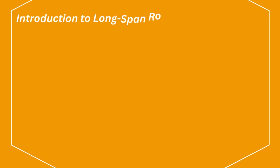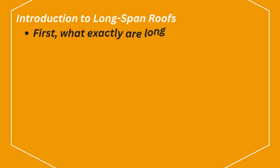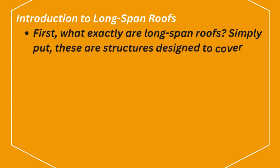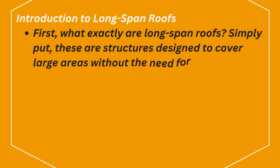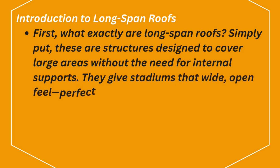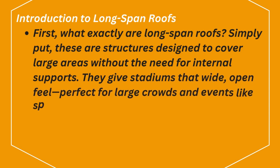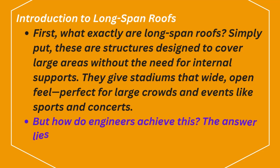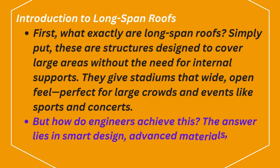Introduction to long-span roofs. First, what exactly are long-span roofs? Simply put, these are structures designed to cover large areas without the need for internal supports. They give stadiums that wide, open feel, perfect for large crowds and events like sports and concerts. But how do engineers achieve this? The answer lies in smart design, advanced materials, and clever use of geometry.